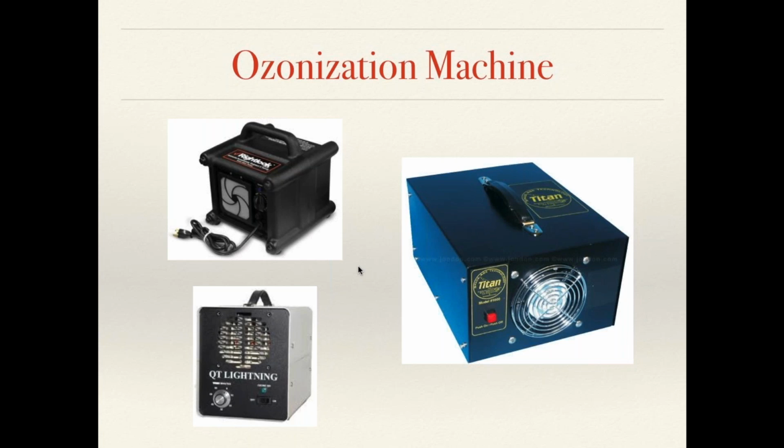You also want to make sure on your ozonation machine that it has an off and on switch. You just want to be able to push start and let it run for however long you want it to be. There are many machines out there that have a timer on them, whether that be 30 minutes, 60 minutes, 2 hours.